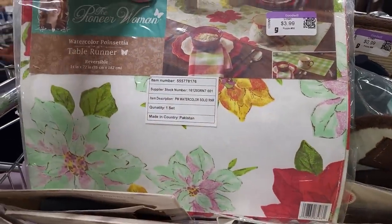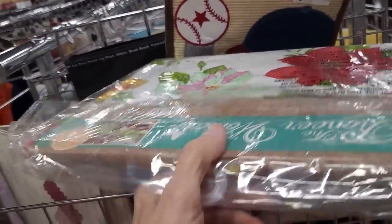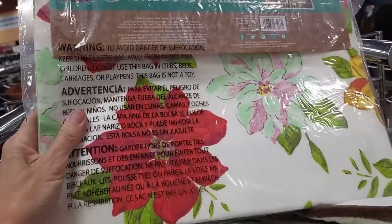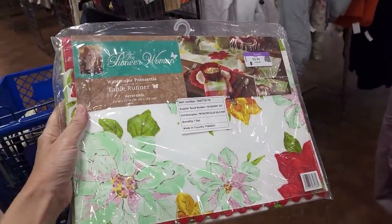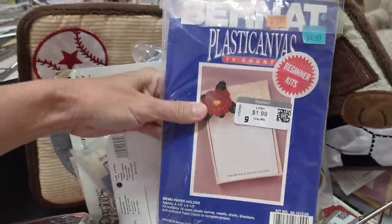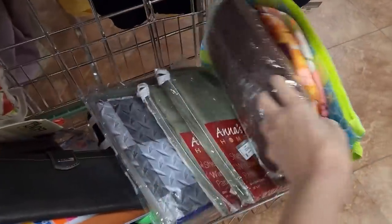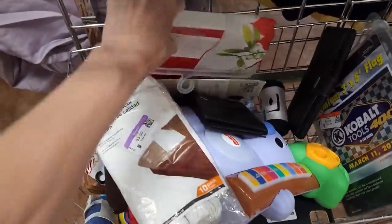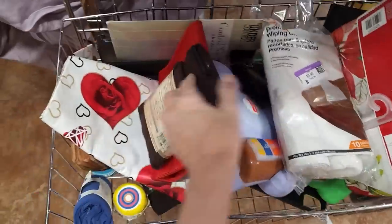Pioneer Woman Table Runner? Pioneer Woman sells for crazy prices still. This is only $3.99 new in the package. You know what? I think I'm going to take a chance on it. We've got some needlecraft kits. Little ones. I don't see anything really speaking to me. Is that another one? No, that's holiday time.